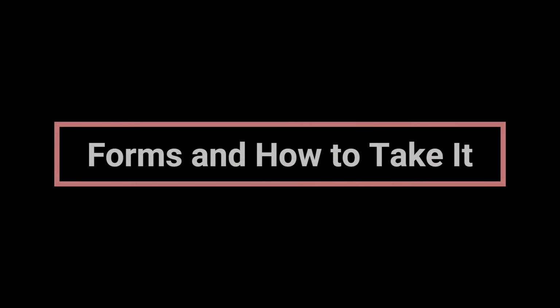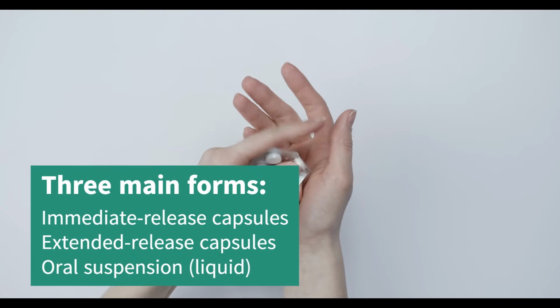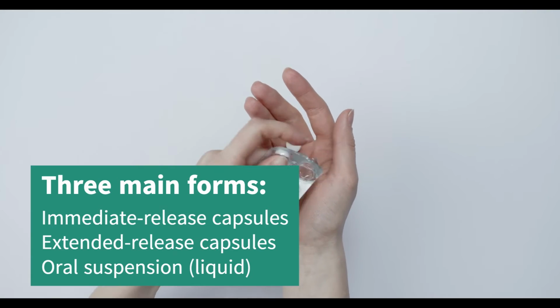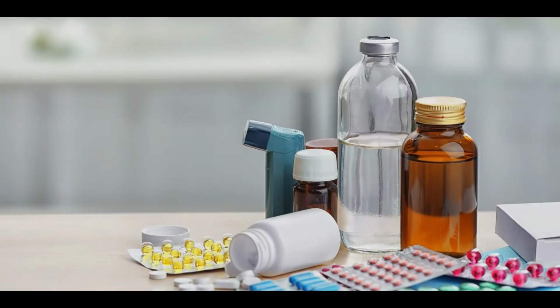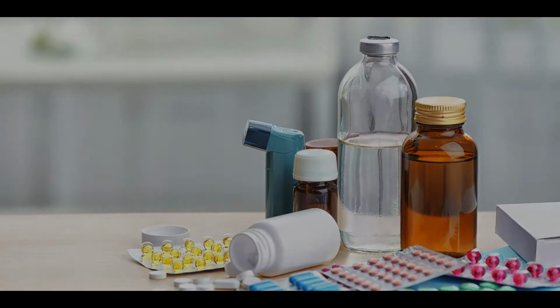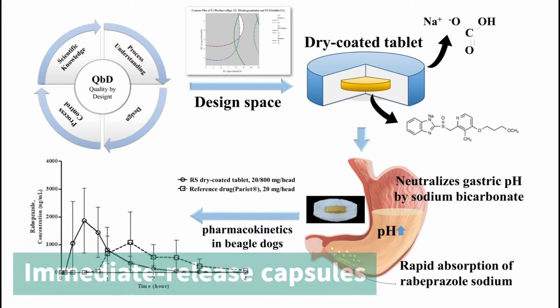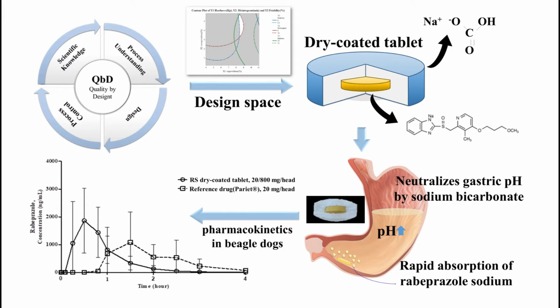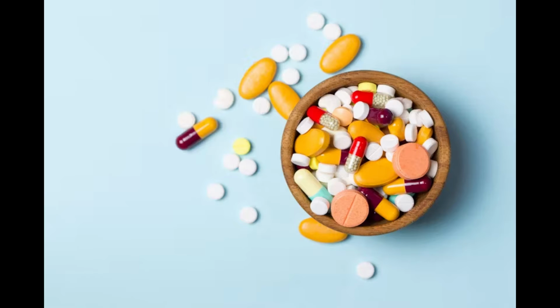Forms and how to take it. Indomethacin comes in three main forms: immediate-release capsules, extended-release capsules, and oral suspension liquid. Let's talk about how to use Indomethacin correctly, depending on which form you're prescribed. 1. Immediate-release capsules. Take them exactly as directed, usually 2 to 3 times a day with food or milk. Why with food? Because it reduces nausea and stomach upset, which are among the most common side effects.